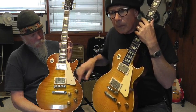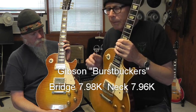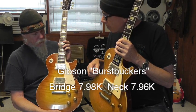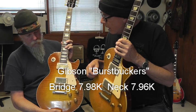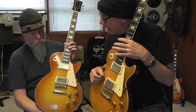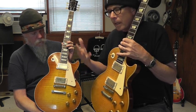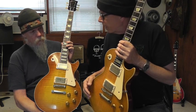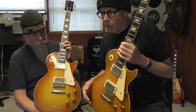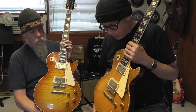These pickups here come in at, neck pickup is 7.96 and the bridge is 7.98. Almost the same. Yeah, it's amazing. And they sound different when I was playing it. They sound kind of ballsy for being under 8. So there again, we don't know. We're just trying to figure out what's going on with cause and effect. That is, can you wind the pickup to make it sound like this or like that? That's what these guys are doing.